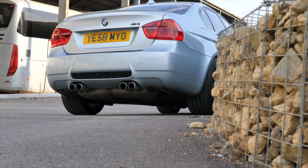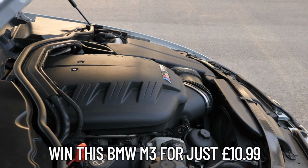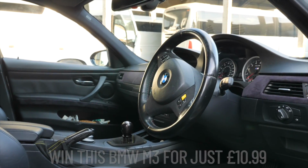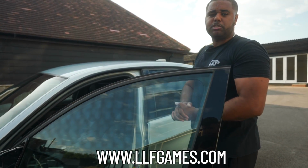Some of you will know this is one of my all-time favorite M cars: 4-litre V8, naturally aspirated engine, rear-wheel driven. We've got upgraded alloys, upgraded brakes. We've got full leather heated electric seats. We've got a beautiful carbon handbrake. We've got the nice Alcantara gaiter around the gear stick. Full service history, overall really nice condition.